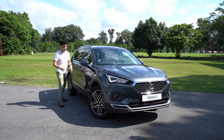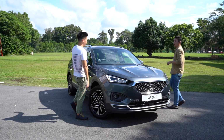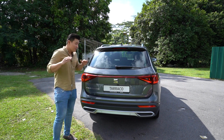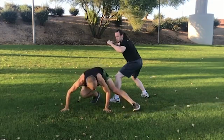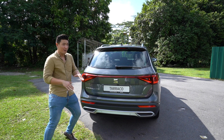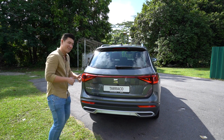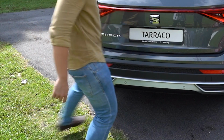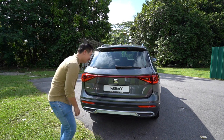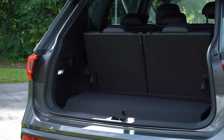All right, enough about the exterior of the Tarraco. It's time for the back. To the boot! The Seat comes with this really awesome feature where you can do a leg sweep, and the boot will open. I'm gonna test it out. I'm right-legged, so I'm gonna use my left leg. Oh, it opens! With my weak kick.